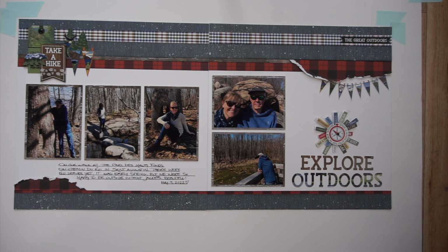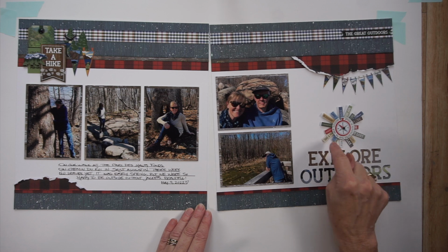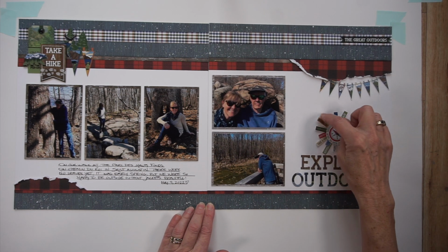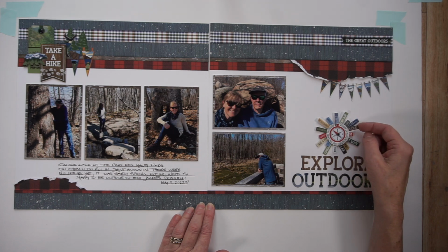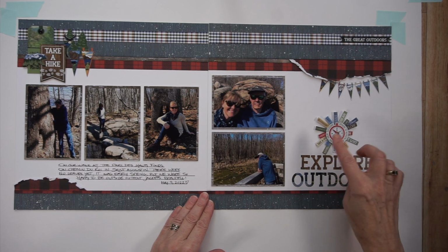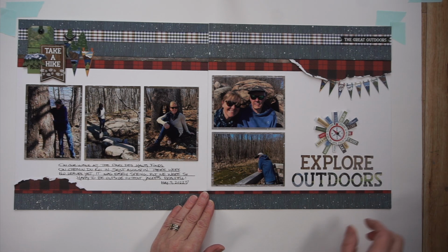The funnest thing was that word wheel you see that I have placed over on the bottom right. That's what I'm pointing out right now. We created that. She showed us how to on the live video with a bunch of different word stickers, and you often see those on those 12 by 12 sticker sheets that come in collection packs. So she showed us how to use them all up on one fantastic embellishment.